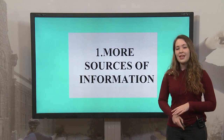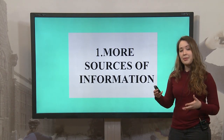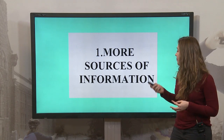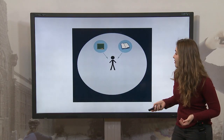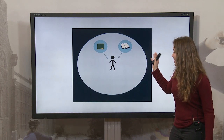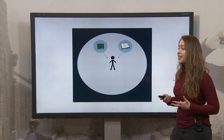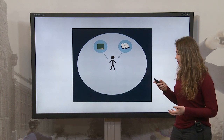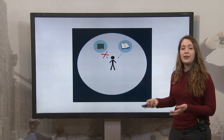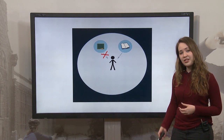So first of all, there are more sources of information in flipped classroom. What do I mean by this? Well, in normal education, there are mainly 2 ways to gather information. One is the blackboard and the other is the book. And if you're like me and you can't really see the blackboard, then you are missing out on 50% of the total information. And that is a lot.